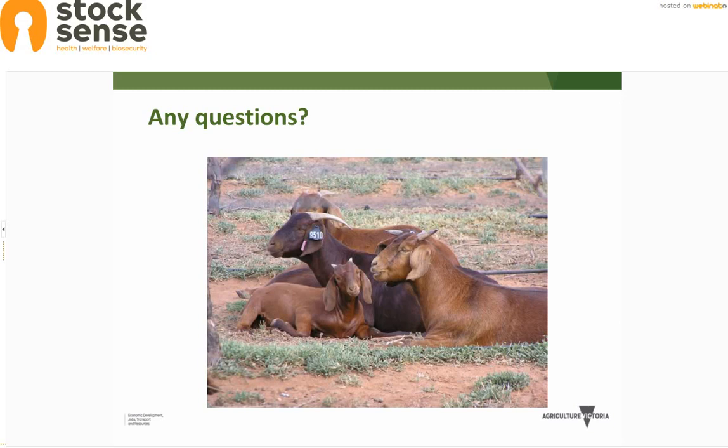Someone has asked, is there still an exemption for tagging dairy breeds? There is currently an exemption in Victoria for using both the visual and electronic NLIS tags in the nine registered dairy breeds, and for miniature goats that have got an elf style ear.